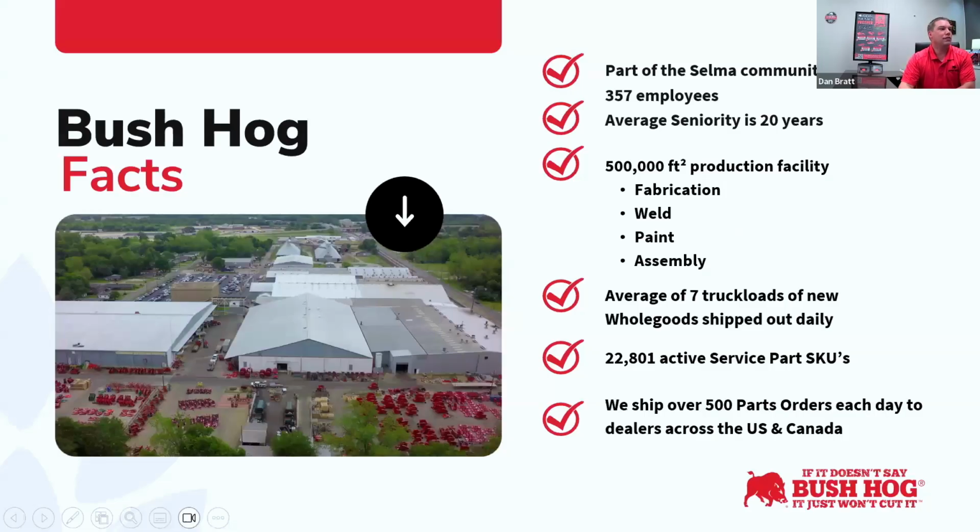So Bush Hog itself, we're based out of Selma, Alabama. We currently have 357 employees, and we have a lot of people that have worked for us for quite a while. So our average seniority is 20 years. The picture on the left there, within Selma, we actually do our fab, weld, paint, and assembly all under roof, about 500,000 square foot. And some interesting facts about us, we ship about 7 truckloads of new equipment every single day out to dealers across the U.S.